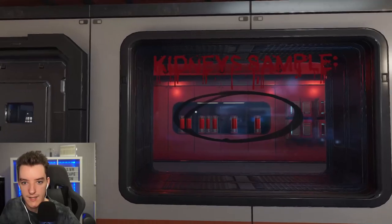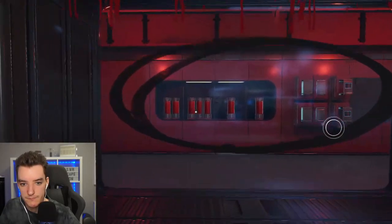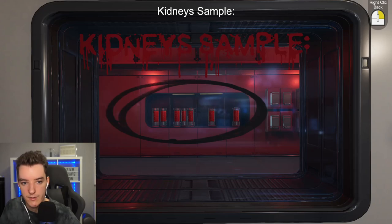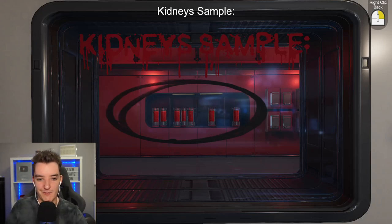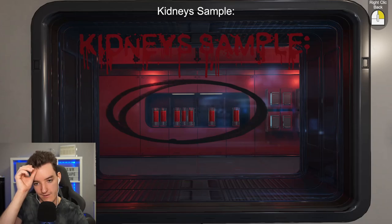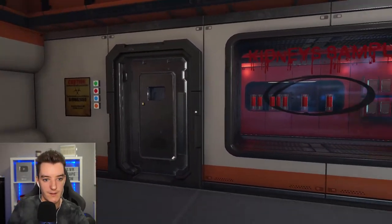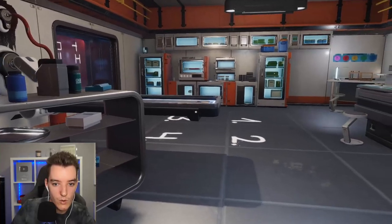What have we got? Kidney sample. We can look through. Okay, that's obviously some sort of code. 2, 3, 1, 1. But what for?